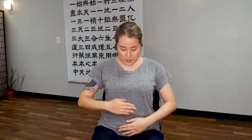So let's tap all along the conception meridian from your neck to your chest, diaphragm, abdomen, belly button, all the way up. Let's tap for 30 more seconds. Please exhale. If you're very sensitive to energy, even tapping your body like this, you will feel your body warming up. 15 seconds. 10, 9, 8, 7, 6, 5, 4, 3, 2, 1, and stop.